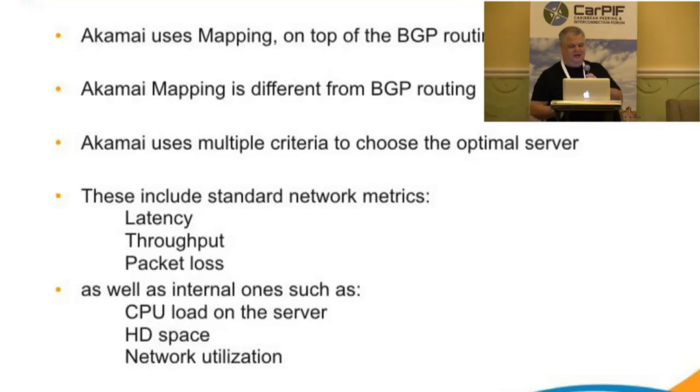So why doesn't it have the usual effect? Well, number one, Akamai uses mapping on top of BGP, and Akamai mapping is different from BGP routing. We use several criteria to choose the optimal server. We don't move traffic based on BGP. BGP says this is a path that might work to deliver the traffic. We take all of the BGP paths and we then measure latency and throughput and packet loss. We look at the CPU load on the servers. We look at hard drive space utilization. We look at a lot of different metrics, and we build a massive map that says this traffic can best be served from these locations, and then at the time of your request, we pick one based on that map.